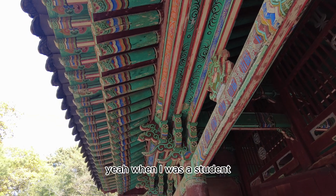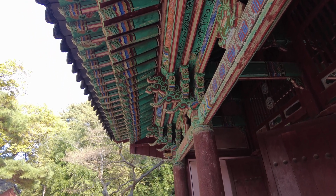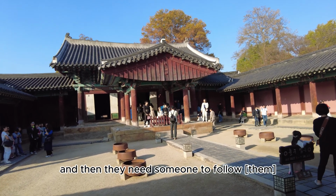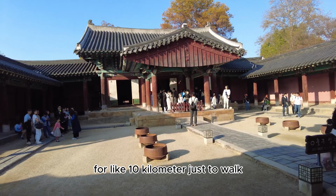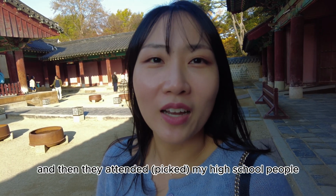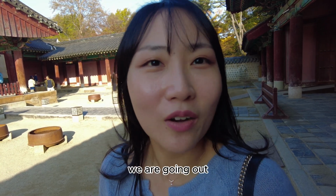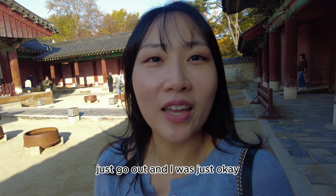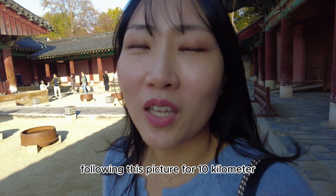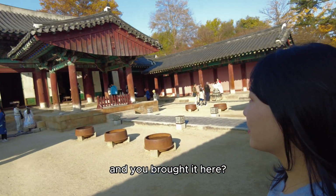Yeah, when I was a student, like 15 years ago, people brought this painting from another city to here, and then they need someone follow for like 10 kilometers just to walk, and then they attended my high school people. So like a random day, no reason, my teacher said, yeah, we are going out, just go out. And I was just, okay. And I woke up and I just go out, and I was just following this picture for 10 kilometers. And I went back and studied. And then you brought it here? Oh, is it here? It's here.